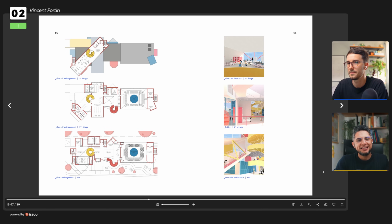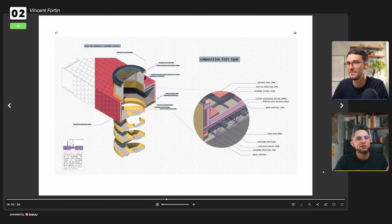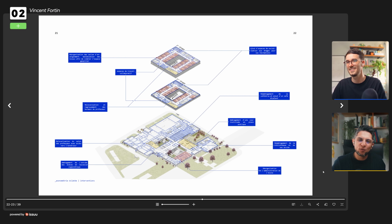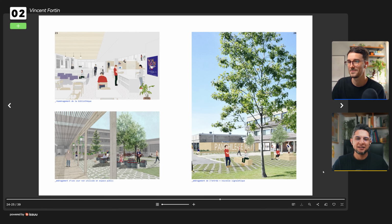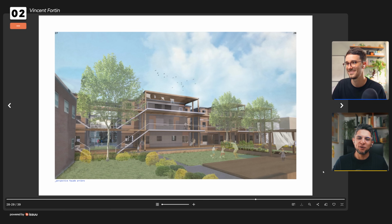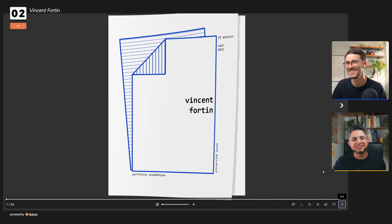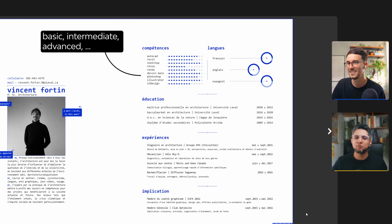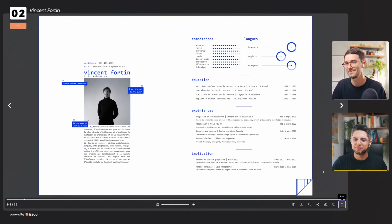Yeah, but I mean, the axonometrics are absolutely incredible. They're delicate, and you know, they pair well with other portfolio elements. Maybe it's hard to find something that I dislike in this portfolio. And this is tiny, but maybe the scales and language should have a proper level attached to them. Basic, intermediate, advanced, and so on.